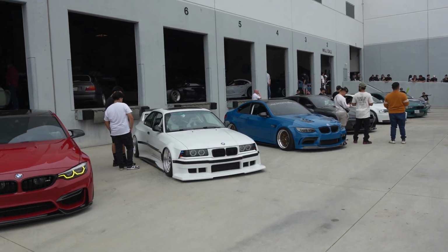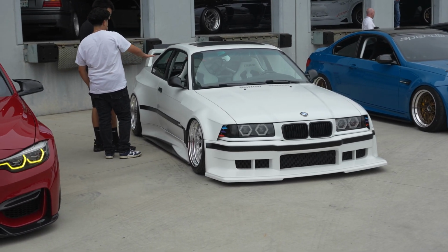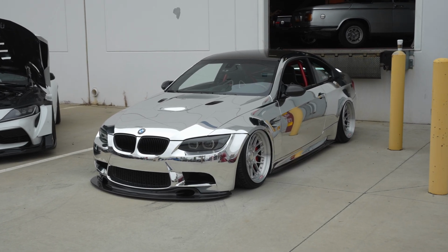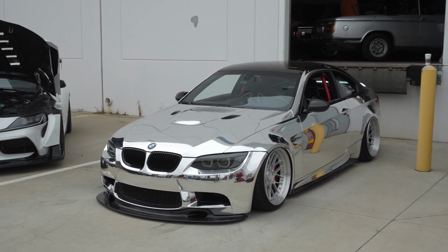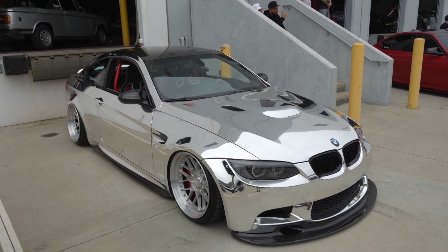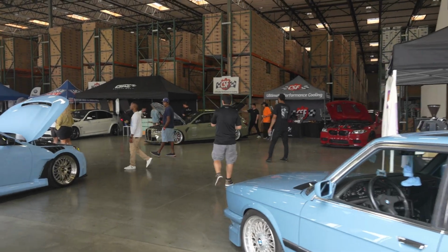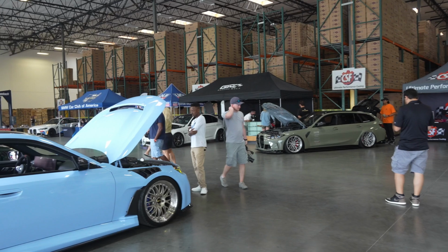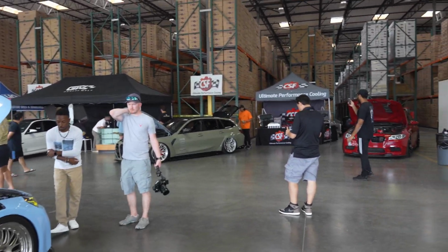Before heading on inside, look at this E36 M3 with the hexagon headlights. Check this out. This is the chrome wrapped E92 M3, which looks amazing. Yeah, I assume this is a chrome wrap. It looks pretty nice. Alright, so coming into the warehouse, I guess, since CSF produces intercoolers and stuff, I assume this is their interior warehouse.